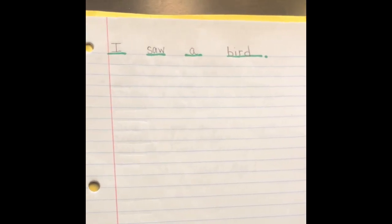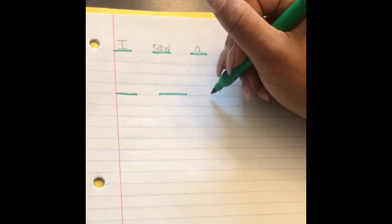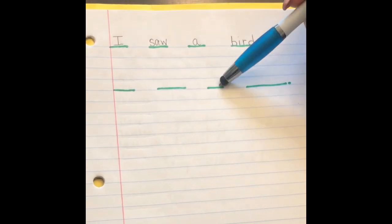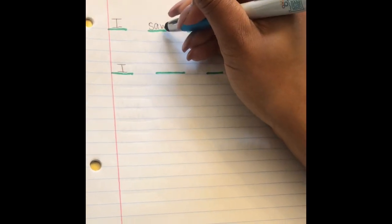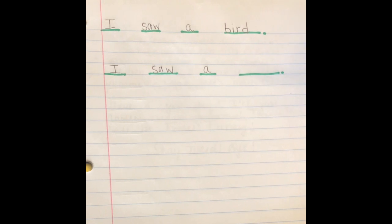I saw a leaf. So I'm going to do my lines again. I saw a leaf, period. And then I'm going to write my words. Let me check my lines first. I saw a leaf. Do I have enough lines? Yes, I do. So I, across, down, across. Here's that new sight word saw, S-A-W, A, and now we're going to do the word leaf.